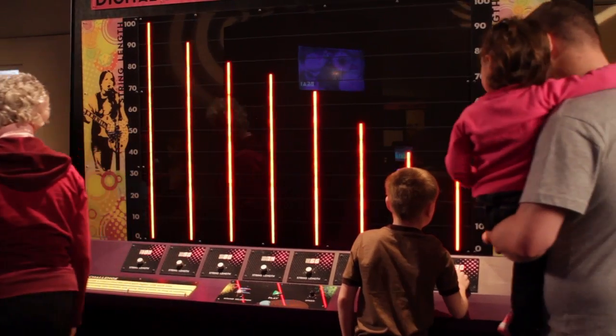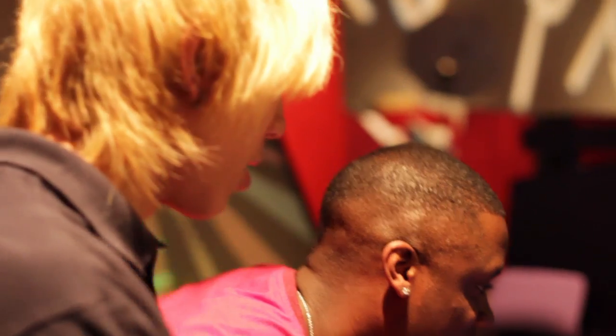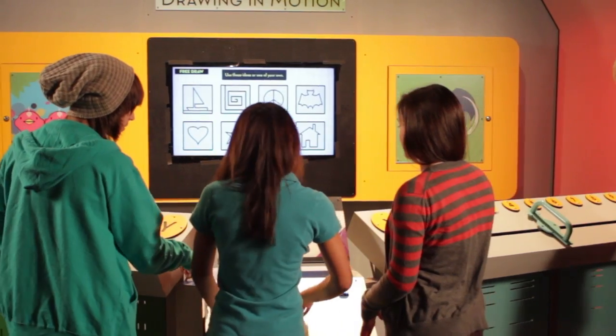Math is used in just about every field: the design of a skate park, a laser light show, or the design of a roller coaster. In many things in the exhibit, you'll see places where algebra is used, and you don't even realize you're using math. The goal of Design Zone is to give people some comfort with math, to let them see that they can do it, and not only can they do it, it's fun.